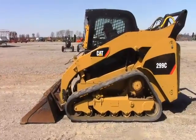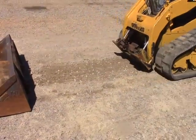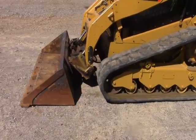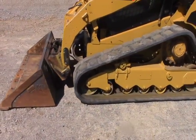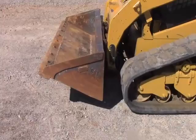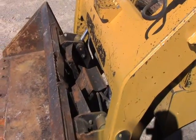Take a look inside the cab, guys. There you go, your hydraulic detach is working. I want to show you that. There you have it, guys.